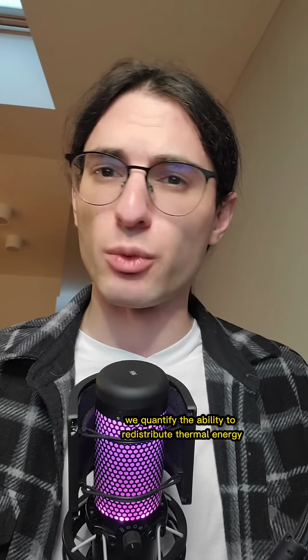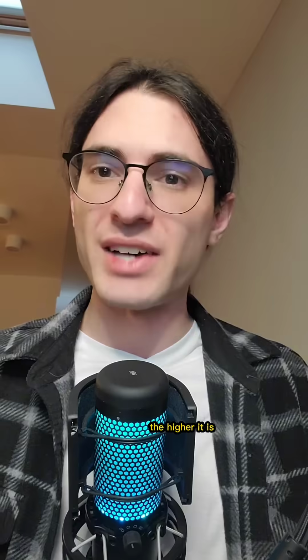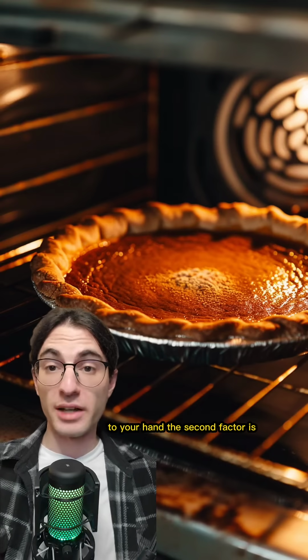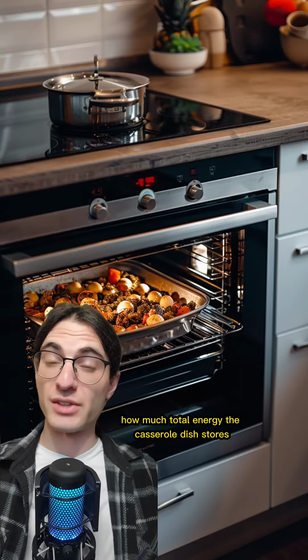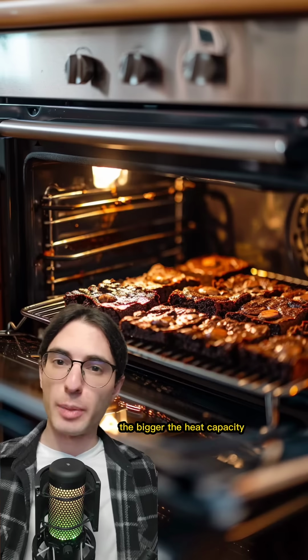We quantify the ability to redistribute thermal energy this way with something called thermal conductivity. The higher it is, the faster energy can go from the pumpkin pie dish to your hand. The second factor is how much total energy the casserole dish stores, and we quantify this with something called heat capacity. The bigger the heat capacity, the more energy it takes to change the temperature of the brownies.